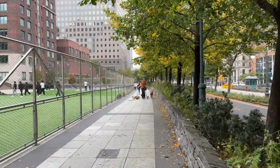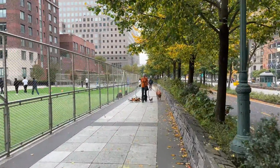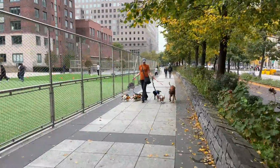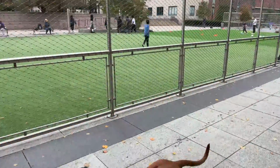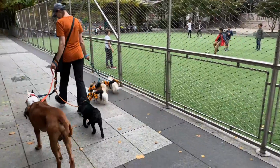Oh, look at these Halloween costume dogs. Guys, check this thing out. I think they're spiders.